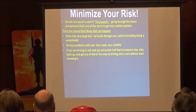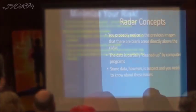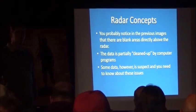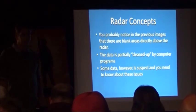And so if you're driving in the vicinity of a supercell and you find yourself encountering hail that's increasing in size, those bad data points, but not all. So there's some bad data that comes out of that radar, and if you don't know what you're looking at, you can seriously make some incorrect judgments.